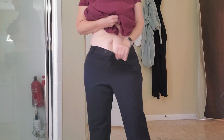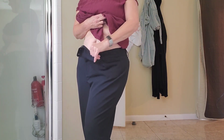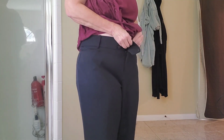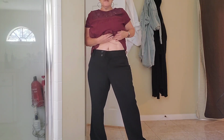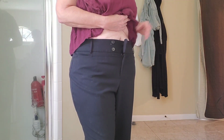All right, guys, so I'm trying on some pants. I was wearing these at work when I retired in April. Sorry, let me redo them. And they're way too big. I can't pull this off. I'm stepping on them. They're just way too long. Crotch is down to here, right? And these are so nice. These were so expensive. Maybe these will go in my Poshmark store.